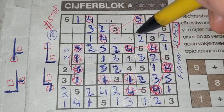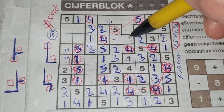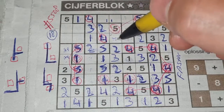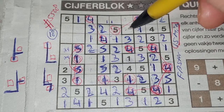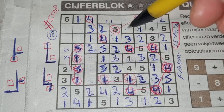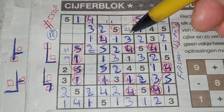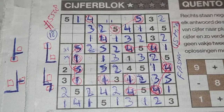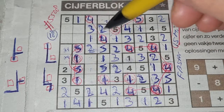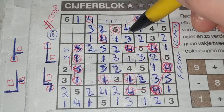2 numbers left in this area for numbers 1 and 3. 1 and 3, we have a 1 there, no 1 there. 1 should be here, and the 3 goes there. I think this box should be a 4 because it can be 1, can be 2, can be 3, it should be a 4, can be a 5. Yes, definitely a 4. These two boxes can be 2, so 1 box left for the 2 in this area should be here.